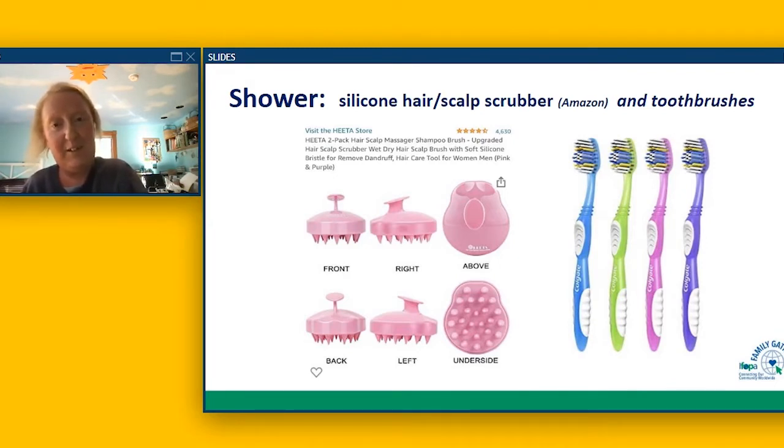And then I also use toothbrushes. These are just plain old regular toothbrushes. You can get child ones that are smaller, and you can also get soft ones. And I use these to get into hard to reach areas, like to help clean my armpits. I can't lift my arms, so it's hard to get a washcloth or one of those scrub brushes in, but I can use a toothbrush, or for places like around my neck or behind my ears, I can reach it myself. So this can be really helpful for things like that.